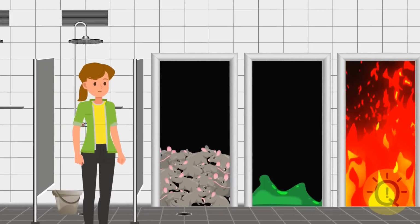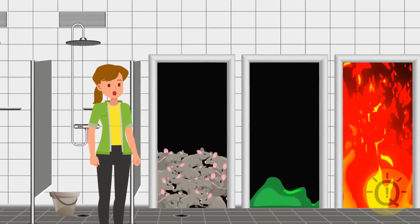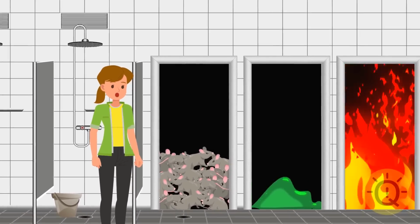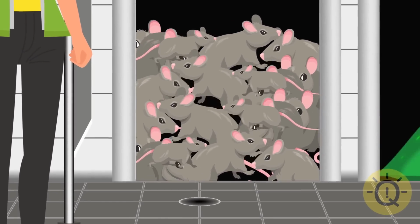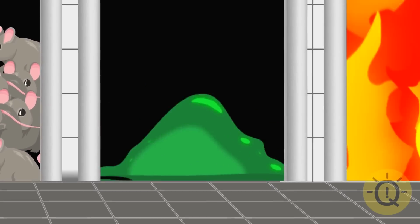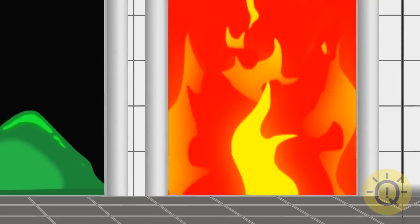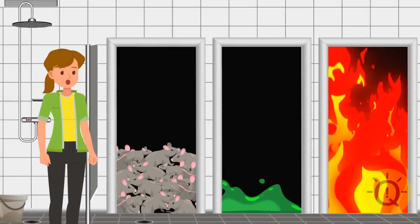Cora enters the next room and gets trapped in a spooky, abandoned public shower. She needs to choose one of these 3 doors to get out. There's a bunch of hungry rats behind the first door. There's an unknown glowing substance behind the second door. It may or may not be toxic. And there's a firewall behind the third door. Which way is more or less safe?